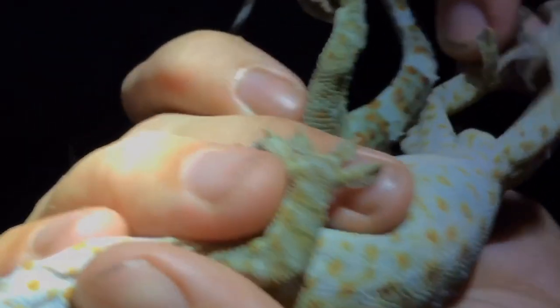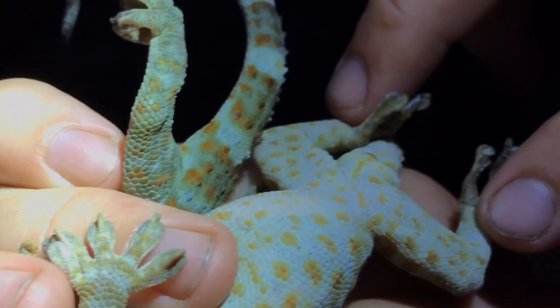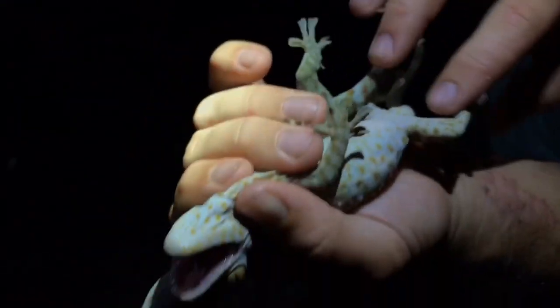Is that a juvenile? Is that a female or male? This is a male. Okay. So he had the femoral pores. That's a male. Yeah. So this one, these do not have it. Okay. So they're probably juvenile. I can't tell yet. But that's a straight bull right there, yo.